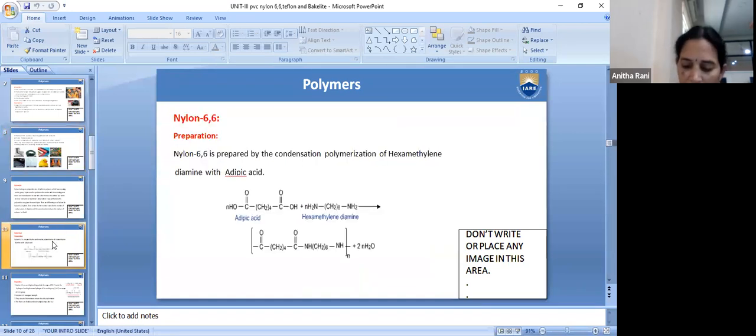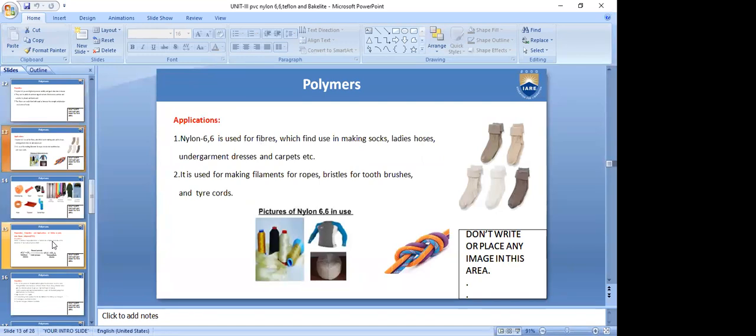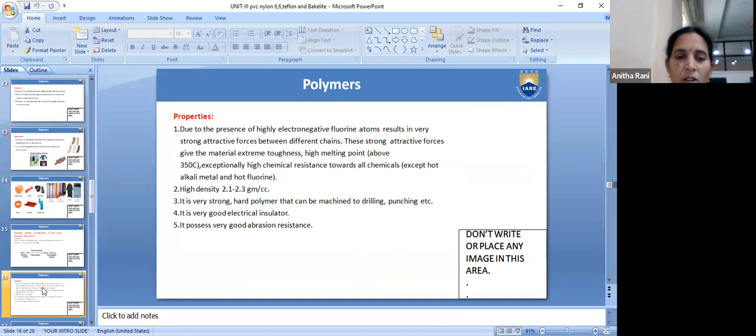Now the applications of nylon 6/6, tell me. Filaments for ropes, bristles for toothbrushes, and tire cords. And making socks, ladies' hosiery, undergarments, dresses, carpets. All these are applications of nylon 6/6.